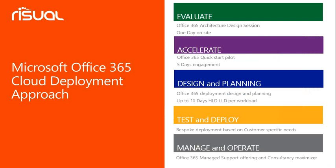The way that we do things at Visual, our cloud deployment approach, is first to evaluate. The evaluate stage is basically an on-site architectural design session where we can get all the relevant people involved in the Office 365 discussion. Then we start to talk about the business requirements and the technical requirements, and we start to map them. I'd say lead you, or certainly advise you, or give our recommendation on exactly what type of deployment would fit the business and technical requirements best. So it's very important to get your people internally involved in Office 365 on an ongoing basis.